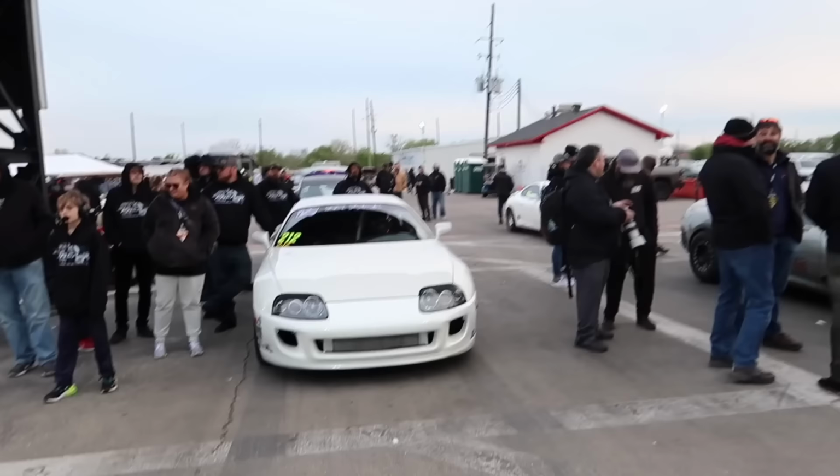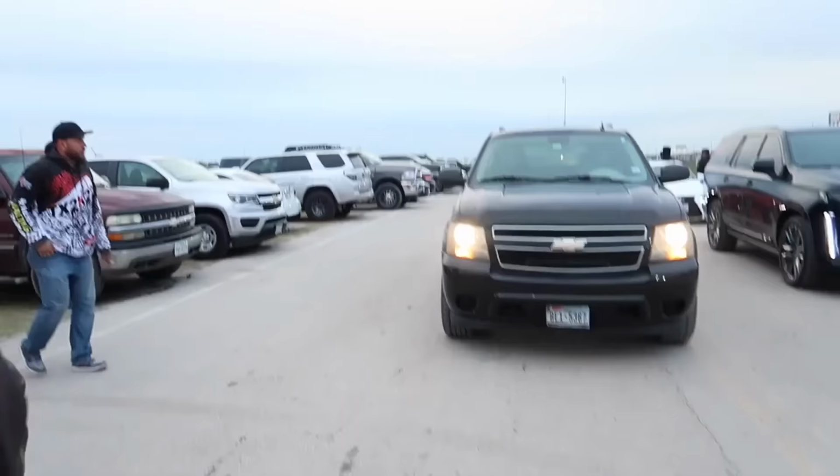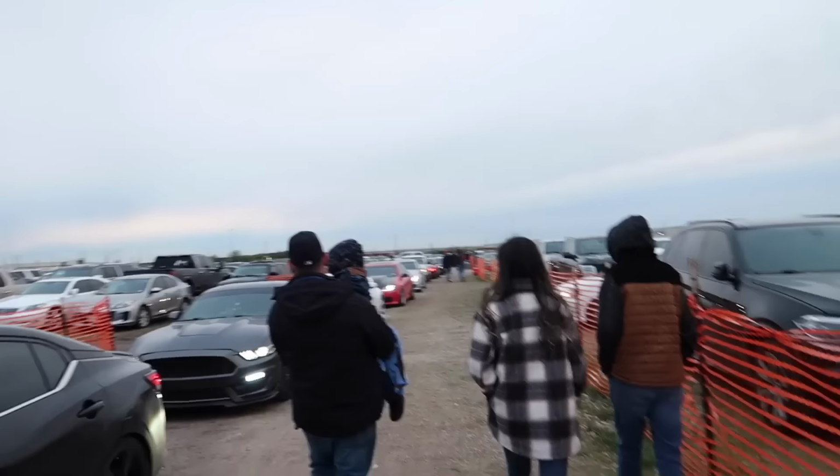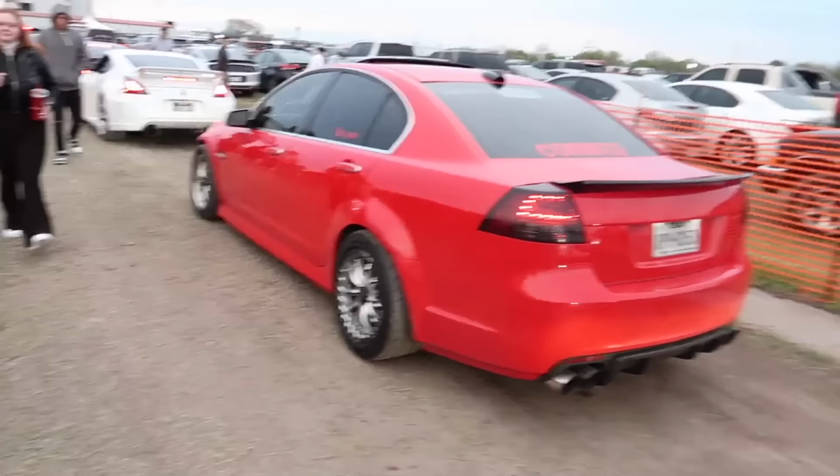Unfortunately, there's another oil spill after one of those Supras went. Wanted to see these go, but we got things to do. Looks like everybody's doing the same. Everybody's leaving. Got a pro-charged Mustang right here. Everybody's revving. CTSV.